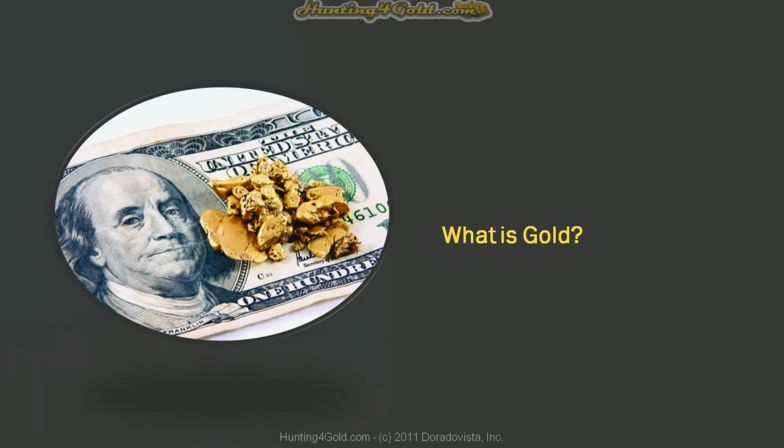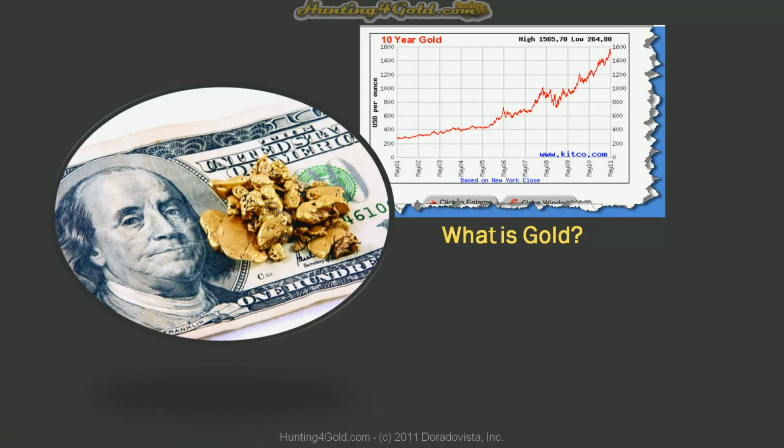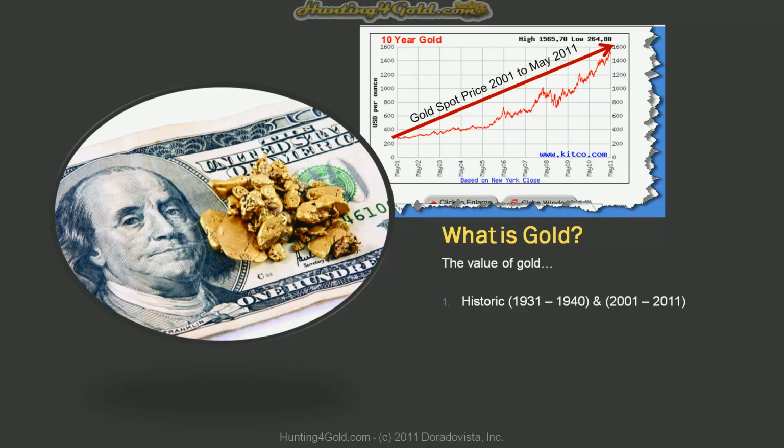What is gold? Gold is value. The picture you see is 10-year gold, the spot price between the years 2001 all the way up to May 2011. And in fact, recently it's been over $1,800 an ounce. That's been quite a spectacle. But the interesting part is that the value of gold has had some history.